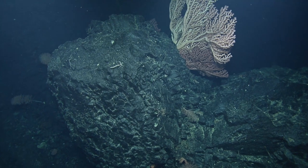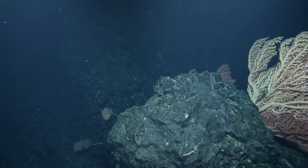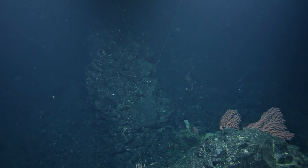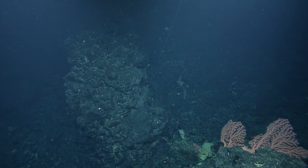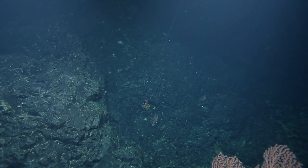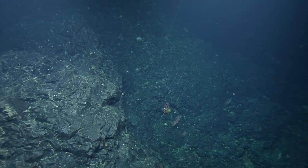Take a picture. That's a really cool rock. Take a picture, please, Sebastian. I took a picture. I can still write. Okay, can you write: rock, low bait flow? Question mark.